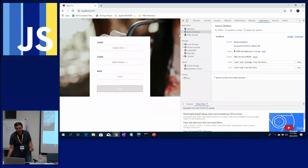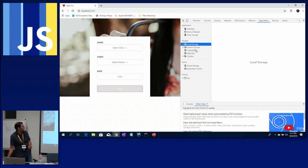What you see here in your application, I want you to examine that you would see certain ways of storage. You see local storage, session storage, IndexedDB, WebSQL, cookies, cache, and application cache. Primarily, what is being used as the storage mechanism with a service worker are cache storage and IndexedDB. These are all asynchronous storage mechanisms.